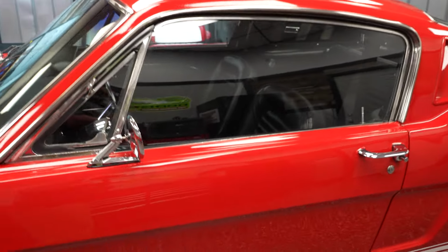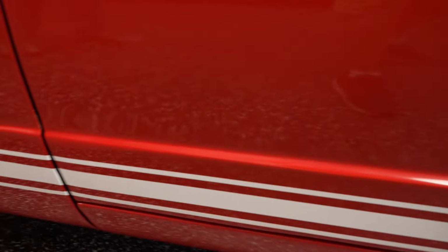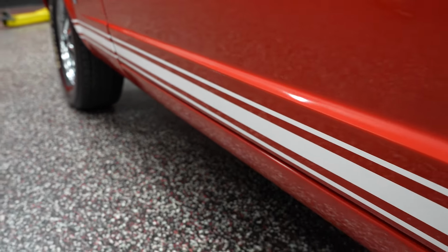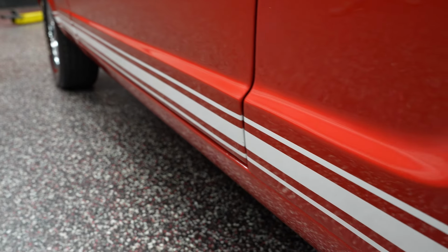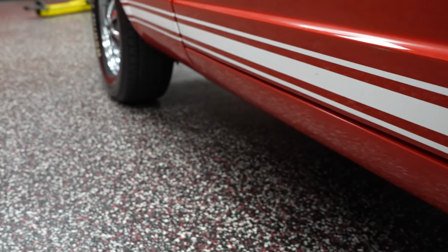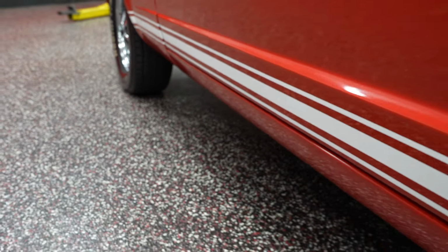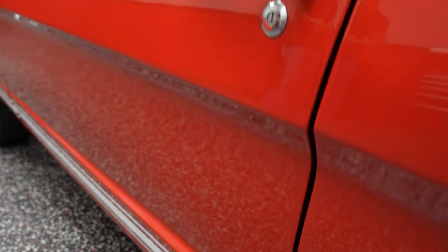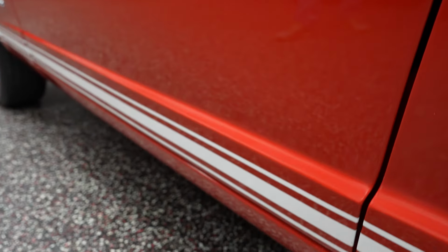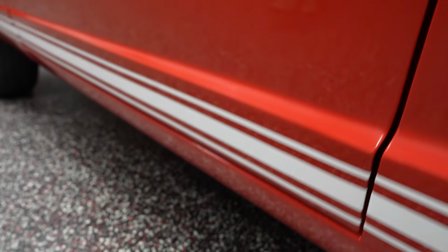Panning low on the driver door, that white vinyl stripe there, you can see there's no paint blisters, bubbles, cracks. There's no cracks in the vinyl itself. Once again, the red on the door and on the lower rocker there, laid nice and uniform. There's no paint issues to speak of on the car. Look at how nicely the door fits to the rear quarter.